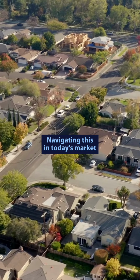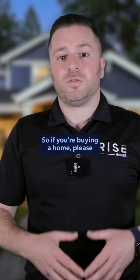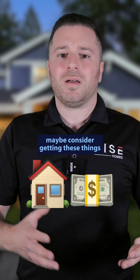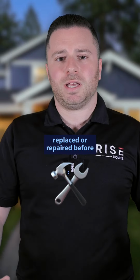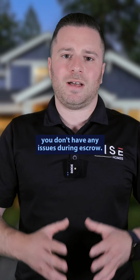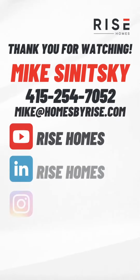Navigating this in today's market, especially if you're submitting a non-contingent offer, is crucial. So if you're buying a home, please make sure to look out for these things. And if you're selling a home, maybe consider getting these things replaced or repaired before putting your home on the market to ensure you don't have any issues during escrow.